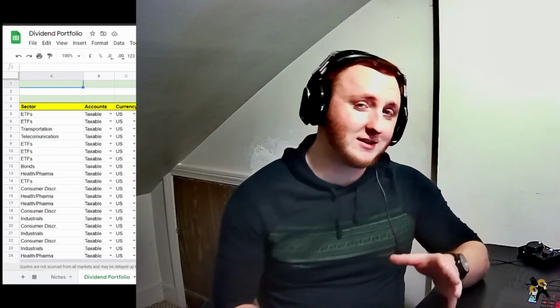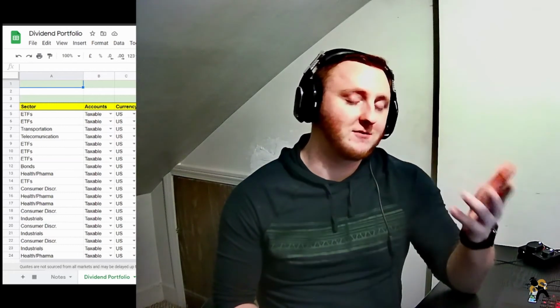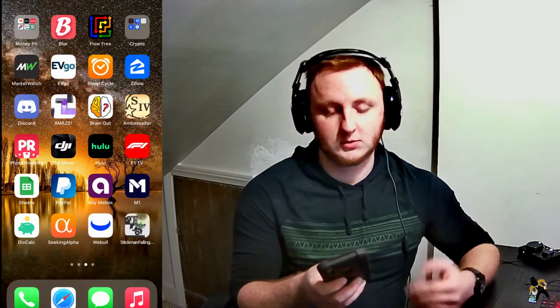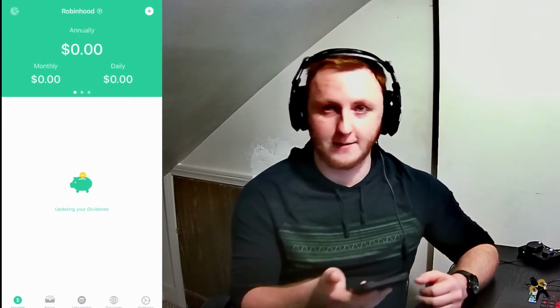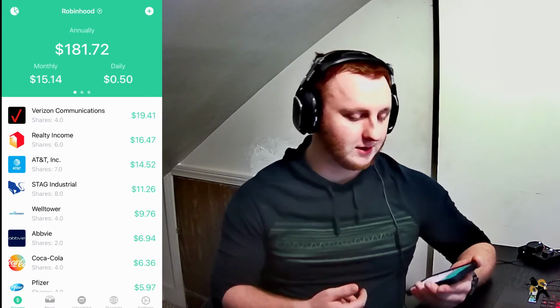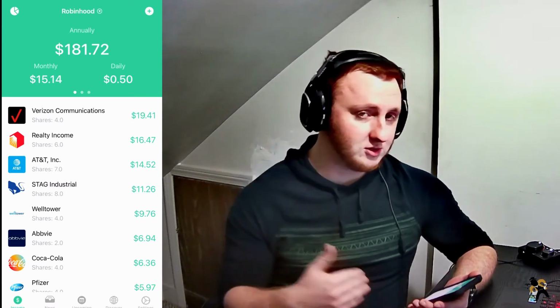One final way I like to track my dividends and how I invest my money and making sure that I do have that dividend income is actually on my phone. It's an app called DivCalc. So when we go ahead and open up this app, you can see it will update and load. And then I'm going to be able to look at the amount of dividends I'm receiving annually, monthly, and daily, just as an average broken down.